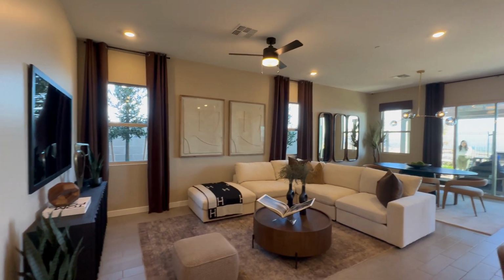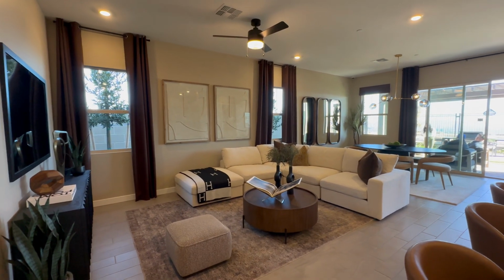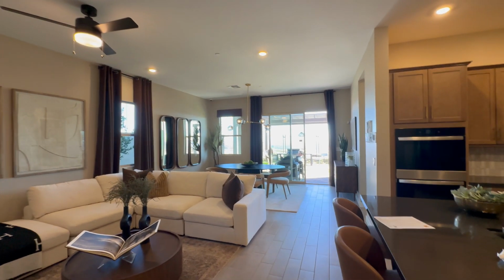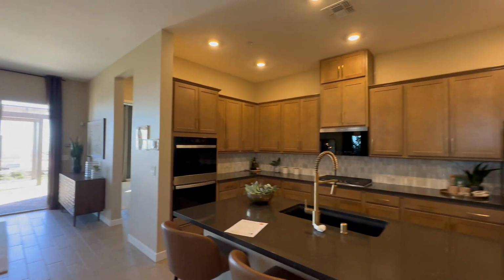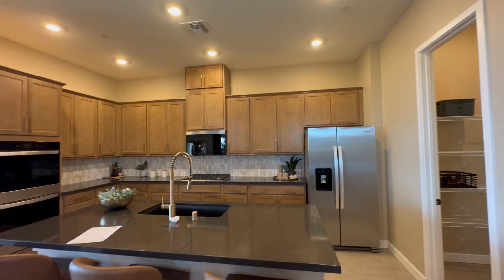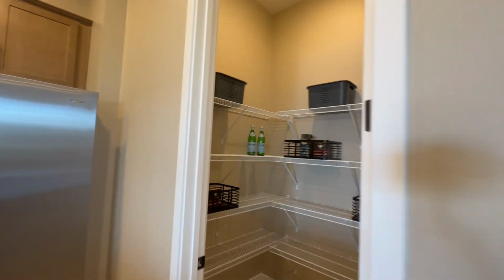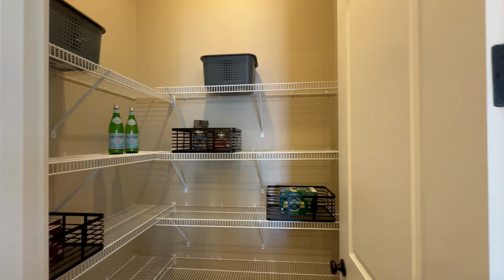From here, you guys, you will see your open layout area. This is your living room. It's a nice area. Next to that is the dining room. And this is your modern kitchen over here. The refrigerator is not included when you purchase the house. It's part of the upgrade. Right here, this is your walk-in pantry. Nice space.